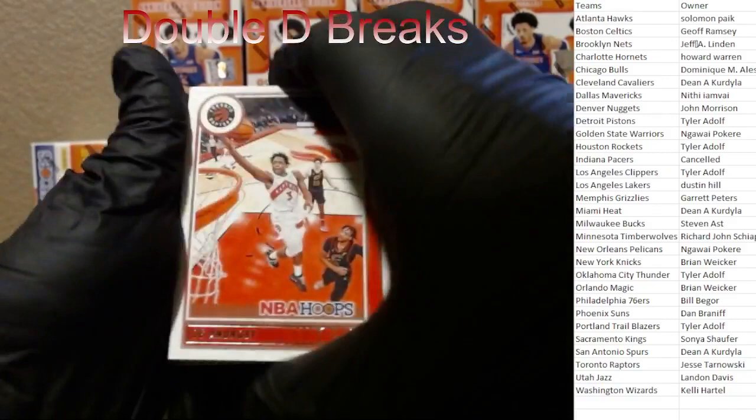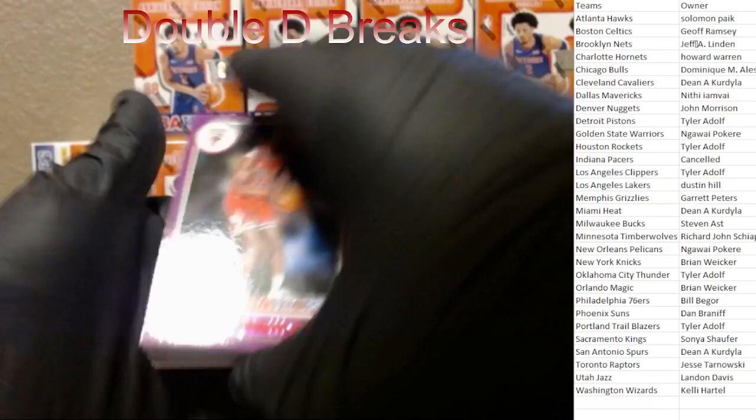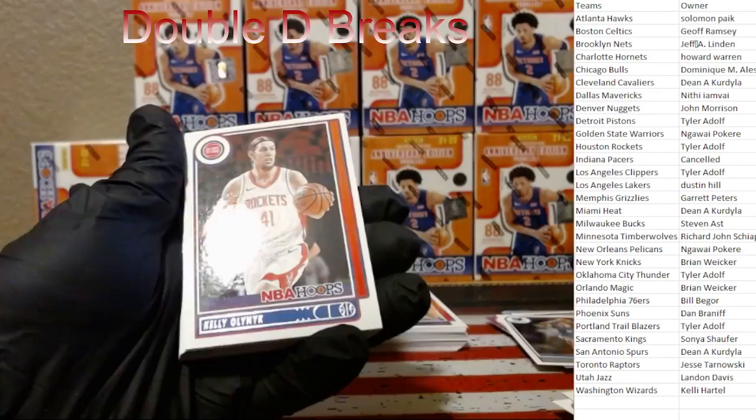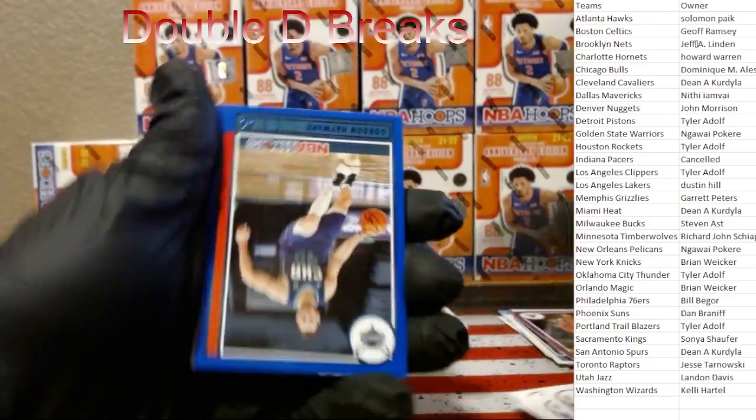OG, Antetokounmpo, Vassell, Oladipo, Bridges. We got a Ayo. Got no clue who this guy is. If I really need to go back and sleeve and top load that, you let me know. Zaire Williams. We'll do that one. Kyrie Irving, Walker, Beasley, Harrell, Gobert. He's good? All right. We'll go ahead and sleeve and top load him right away then.